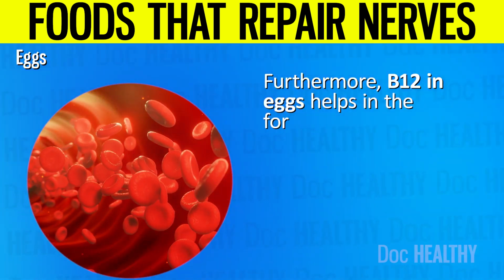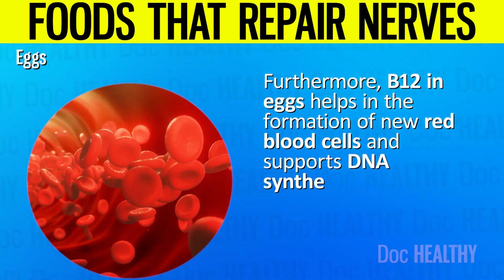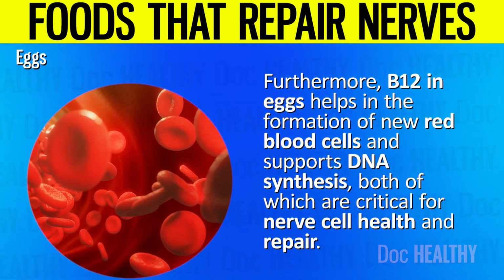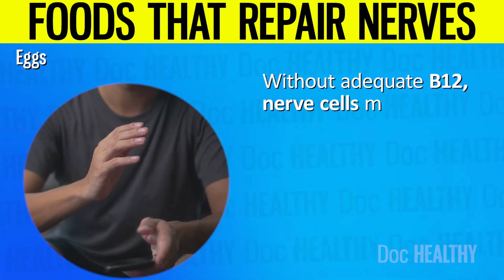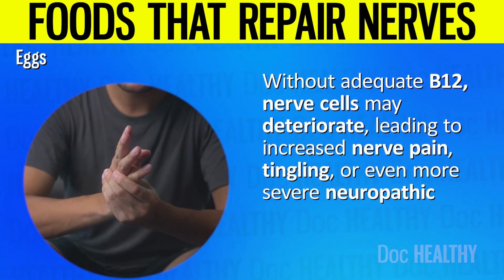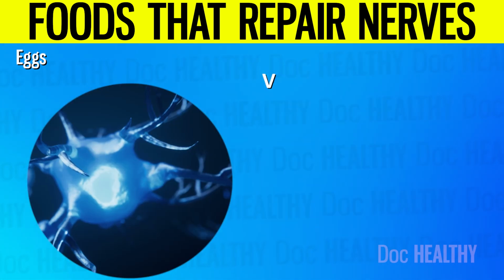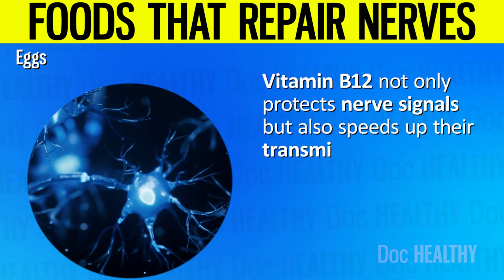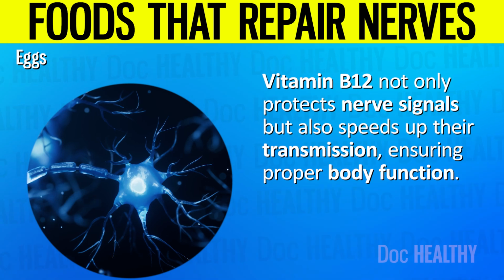Furthermore, B12 in eggs helps in the formation of new red blood cells and supports DNA synthesis, both of which are critical for nerve cell health and repair. Without adequate B12, nerve cells may deteriorate, leading to increased nerve pain, tingling, or even more severe neuropathic symptoms. Vitamin B12 not only protects nerve signals but also speeds up their transmission, ensuring proper body function.